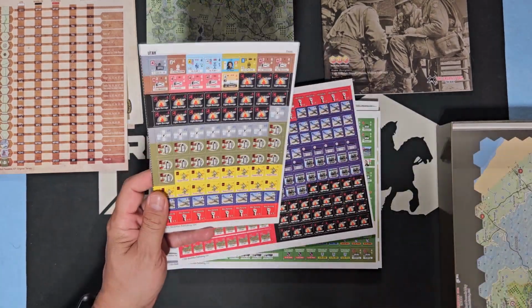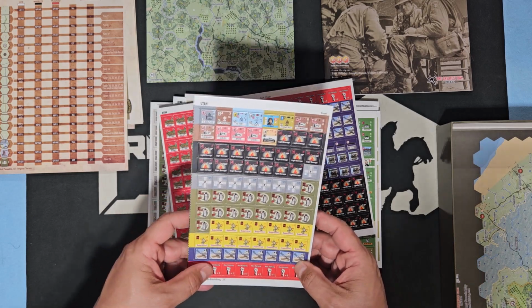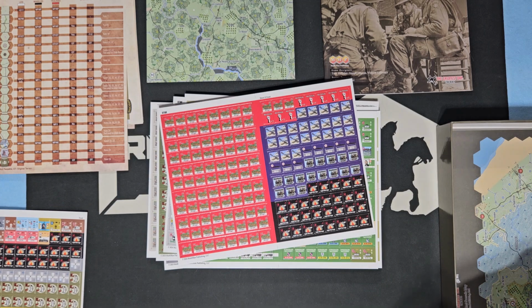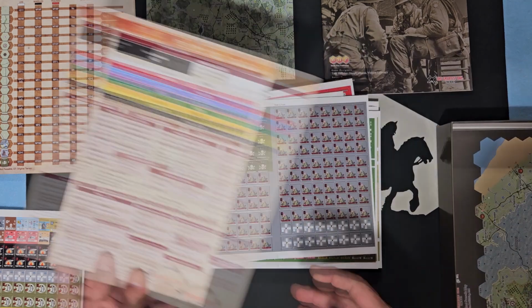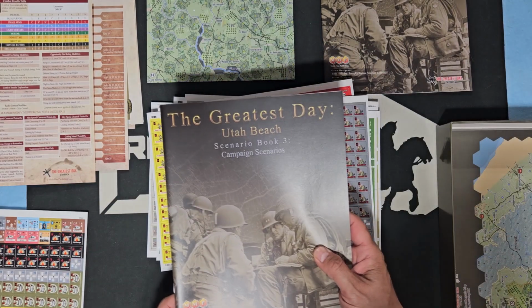There's that. Here's our half sheet. Errata counters up top. Feels like there's a little bit of a different finish on this than on previous MMP counter sheets that I've seen. This is a fairly marker-heavy system. There's going to be a lot of markers and a lot of units, too, to be fair. Here's Campaign Book, Scenario Book 3.